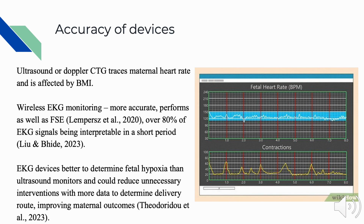Ultrasound, or Doppler CTG, is at times unable to distinguish between maternal and fetal heart rate. At times, the Doppler will record maternal heart rate as fetal heart rate, which can be problematic when trying to determine fetal status. This happens more often with a larger maternal habitus, or BMI.